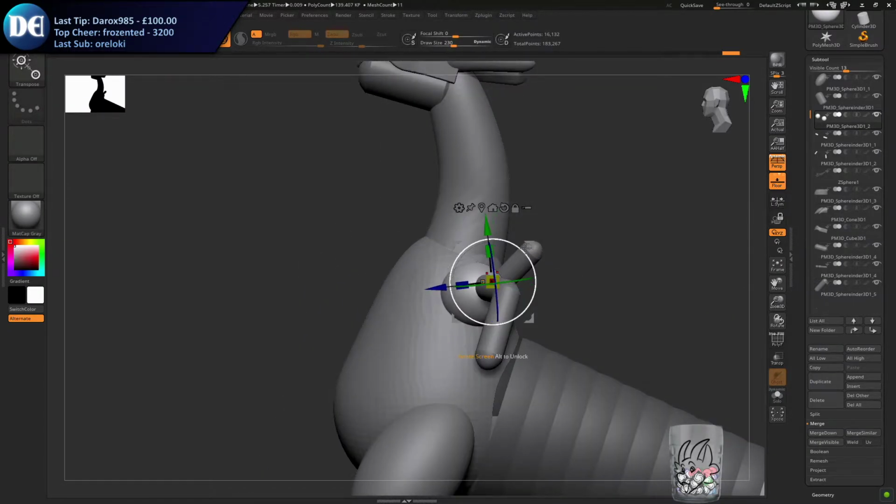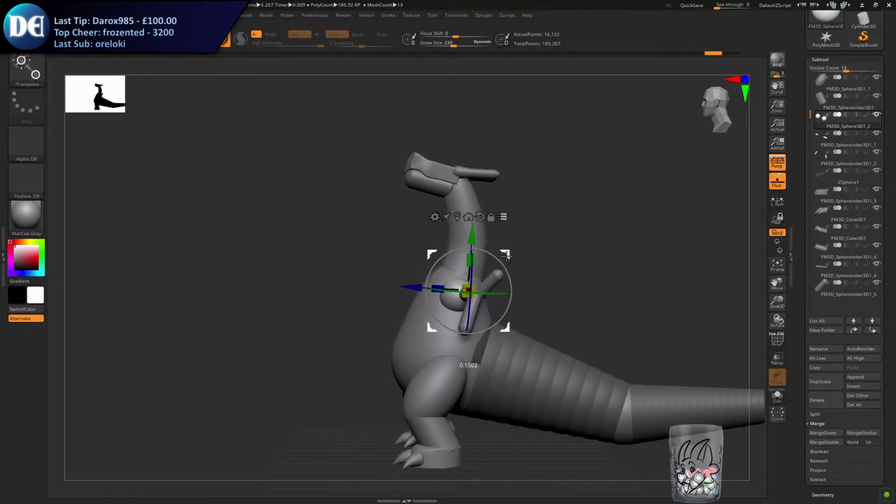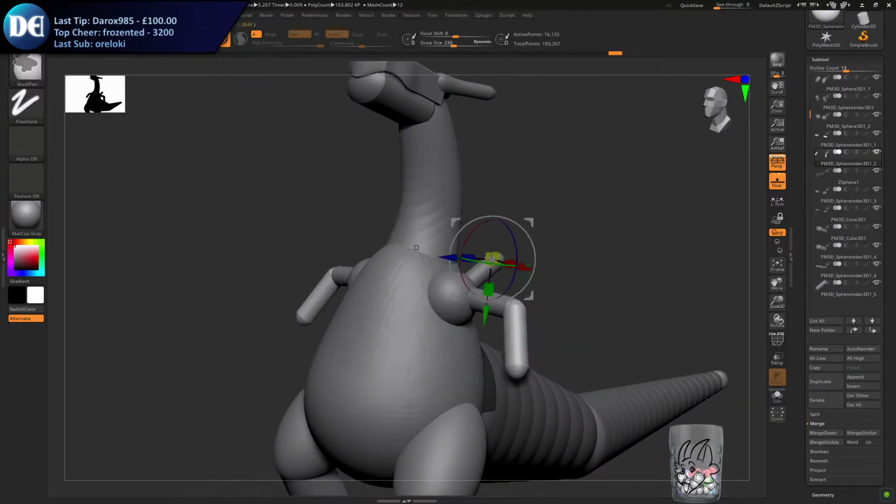I also need to move the arms a bit closer forward. Am I moving anything else? No, good. Because I just realised that the wings are going to get in the way. Oh, whoops.